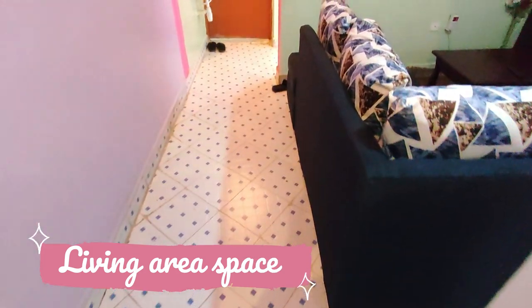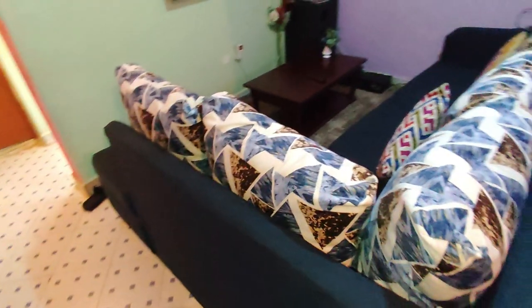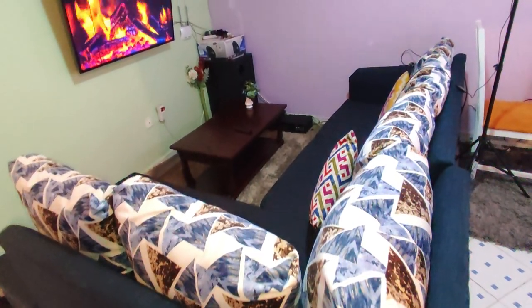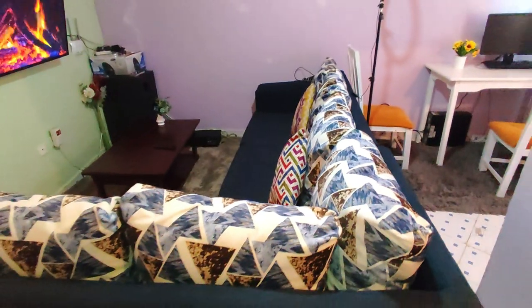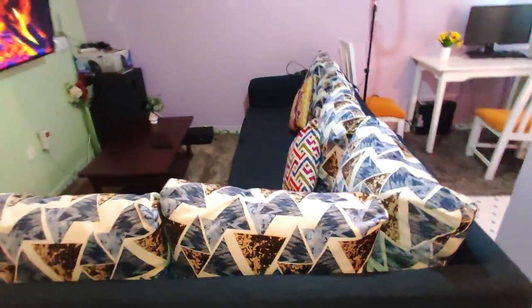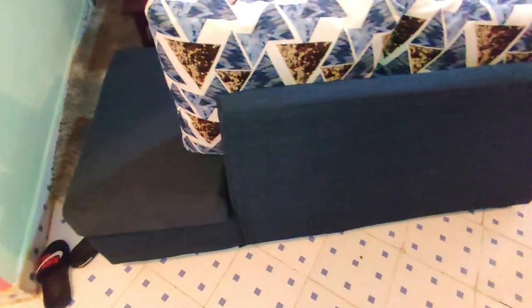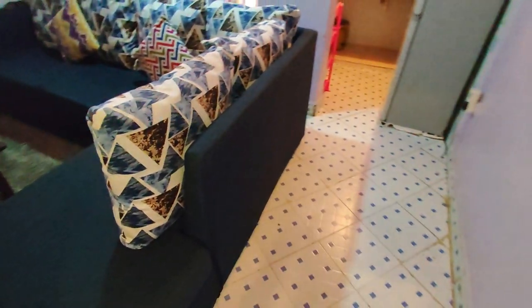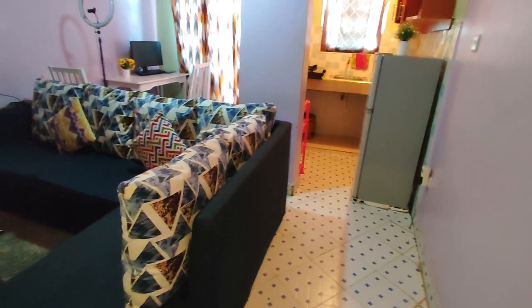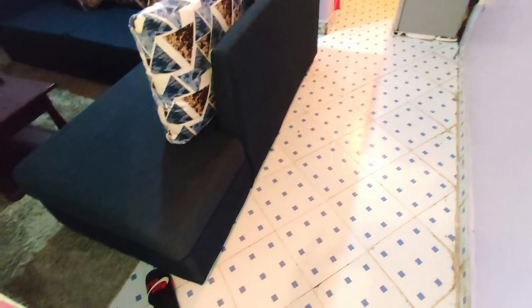And onto the living area space. First of all, excuse my house because it has a lot of colors. And initially when I was buying things, I didn't even consider about having a theme color. And I didn't even consider that the house has a lot of colors on the walls and also on the roof. You shall see that later. And so the colors were clashing a lot. I didn't even mind about that until I started to notice, this house has a lot of colors.